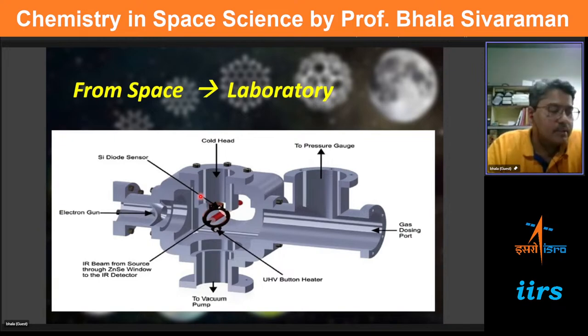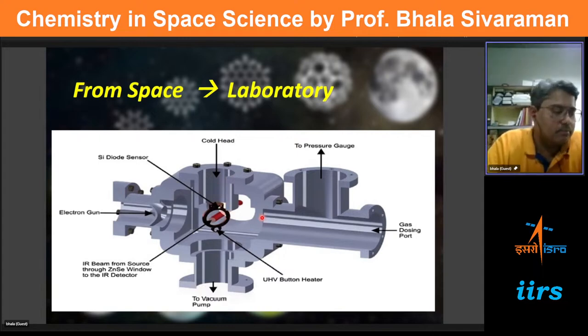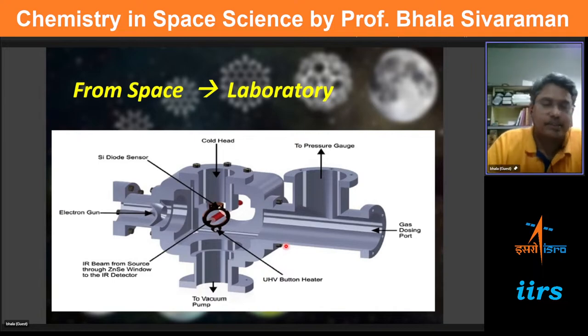How we simulate these in the laboratory: we bring the condition inside a small chamber, where the small chamber is cooled down to the lowest of temperatures using compressed helium, liquid helium. Then with the combined action of a turbomolecular pump, the vacuum pump, you can generate ultra high vacuum. This is quite close to the interstellar condition, not exactly the interstellar or the solar system object condition.